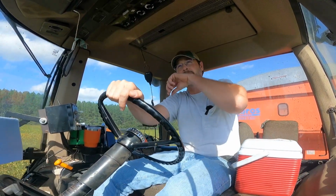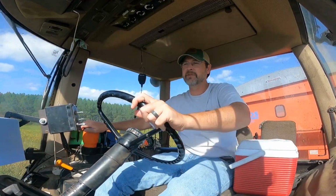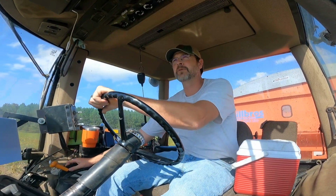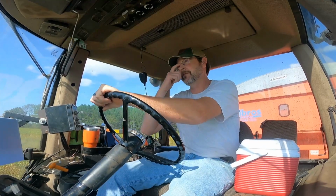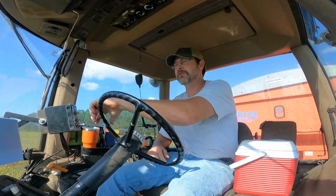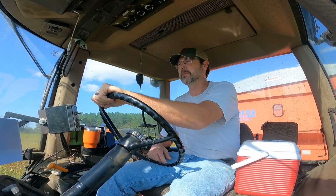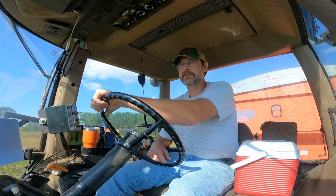We got a big move tomorrow, across the county to a farm over there, and then we'll come back this way. About 2, 3, I think 3 farms left over this field here. We'll be done with corn, and then if we're lucky, we'll get a break for about a week before beans. We'll see how everything goes though.